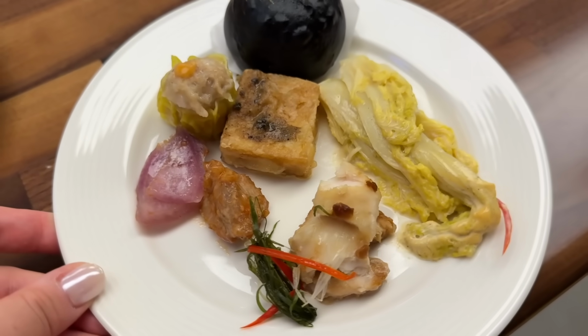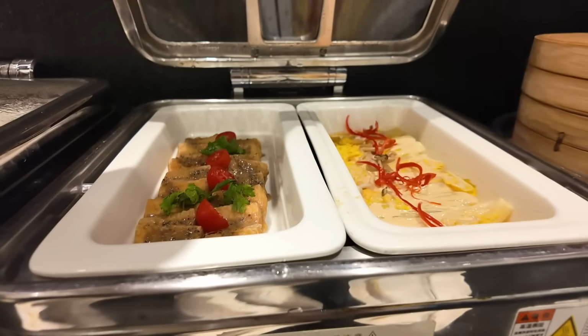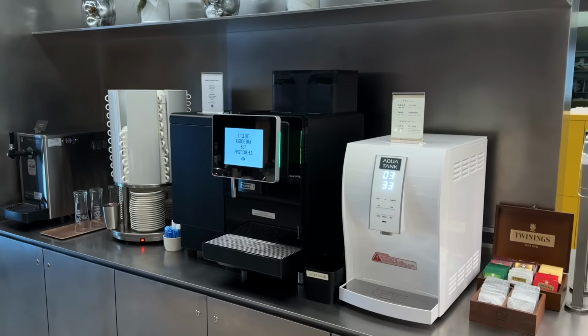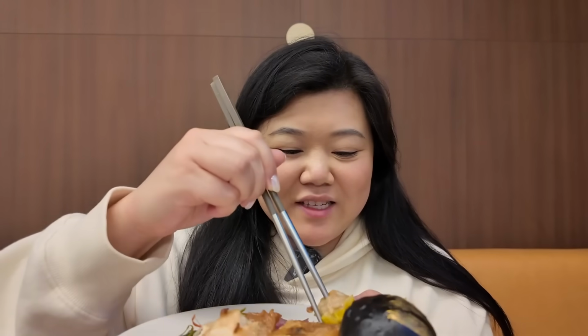All right, I got my little plate of goodies. They had so many things there, like steamed fish, bok choy, tofu, dim sum, a whole salad bar, a dessert case, and so many different kinds of drinks like tea, coffee, bottled and canned drinks as well. But let's start off with the food. This siumai is staring at me in the face, so I have to try it. Cheers.